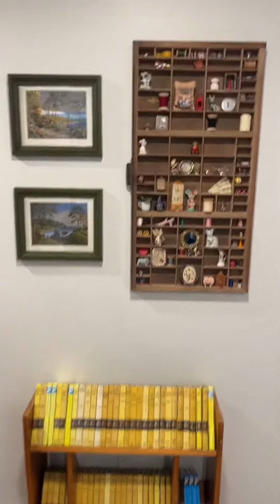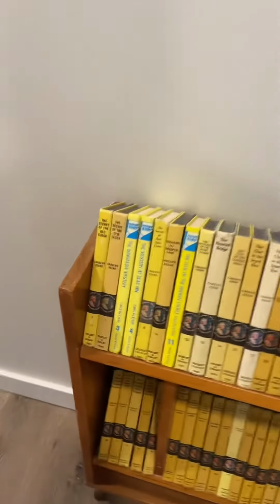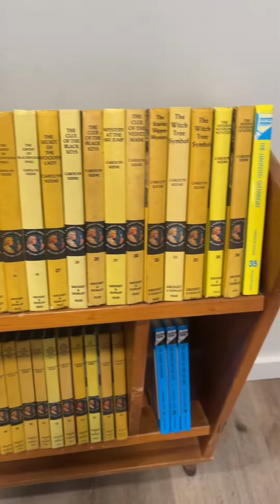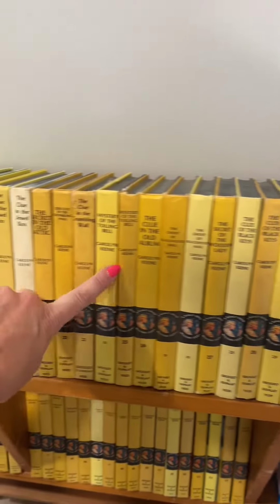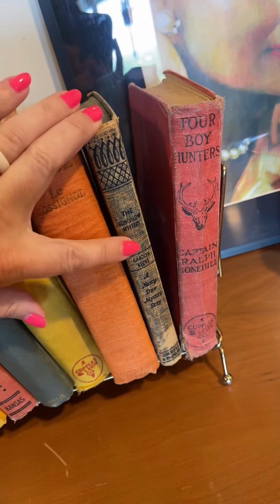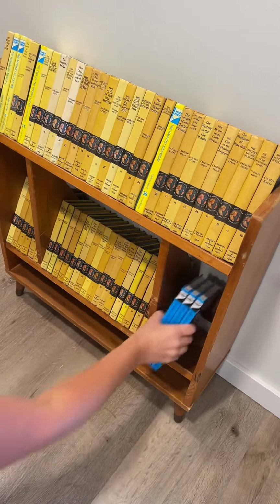Very nice, very sweet. Many of you had commented on my Nancy Drew collection when I showed you my trinket shelf. I have lots of books of all ages. I definitely have some of the newer ones, as you can tell by the bright yellow and blue. I have several 50s, 60s, 70s prints, all varying based on the yellow hue. And then I have a really old original that I have separately. I wish I had more of the originals.